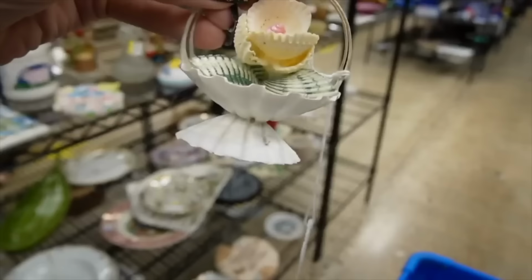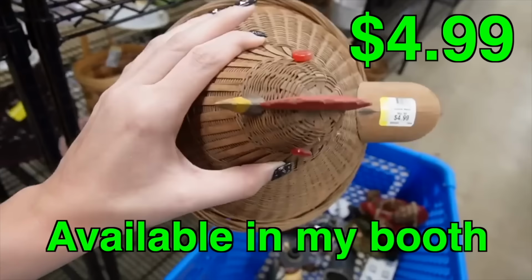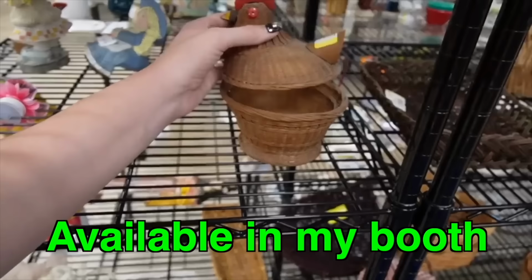So cute. Those are just darling. These baskets are always so fun. Chicken baskets, and they have both their eyes. So one is $4.99 and the other is $3.99. I've got both of those.